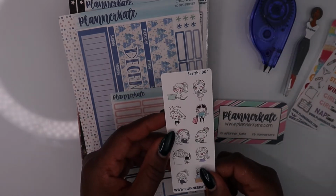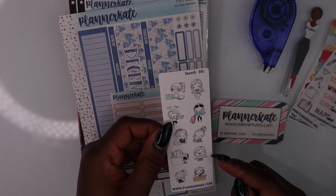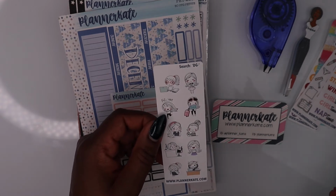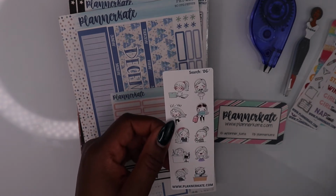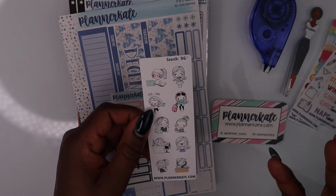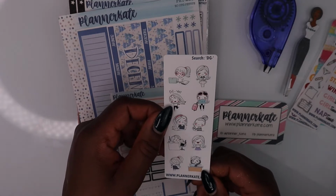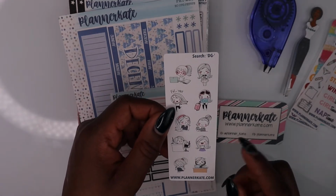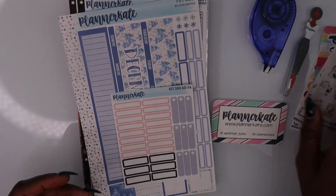And then the doodle girls, they're so cute. Honestly, I don't tend to use these as much in my planners. I don't know, I'm just not an animation planner, or I don't tend to use them, but maybe from time to time I will pull one out and add it to my planner as well. So these are very cute little doodle girls as well.